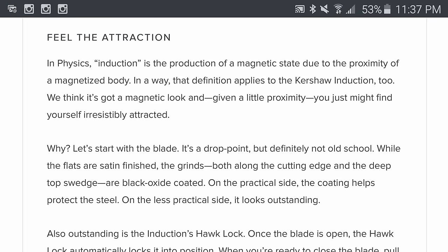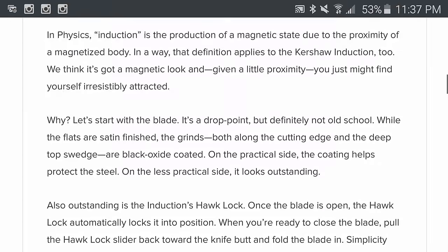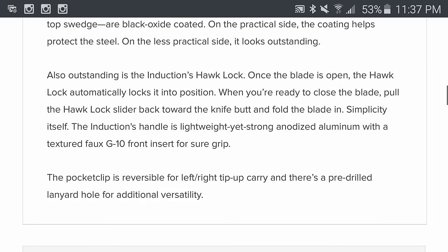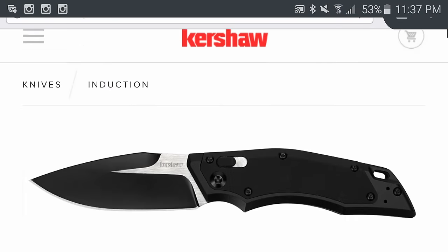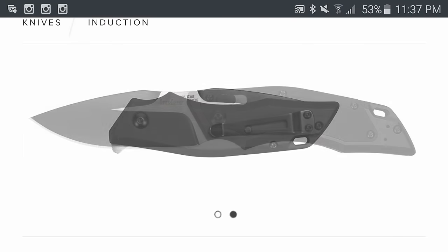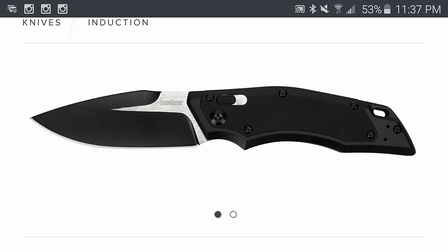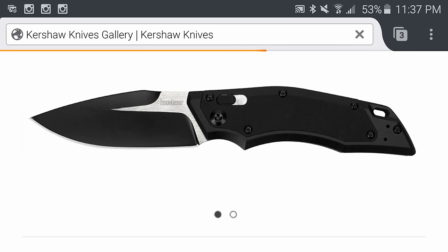Start with the blade, drop point, black oxide coated, hawk lock. Alright, okay, so the hawk lock automatically locks into position when it's open. When you're ready to close the handle, pull the hawk lock slider back towards the knife butt and fold the blade in. Simplicity itself. The Induction's handle is lightweight, strong anodized aluminum with a textured faux G10 front insert for sure grip. So hawk lock, which I have no experience of, sounds a lot like spherical ball bearing lock crossed with axis lock. Although I see the button is only on one side, so not big into the design, but good to see a variation in lock type at least, so that's something.